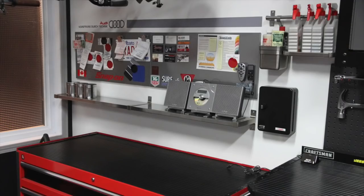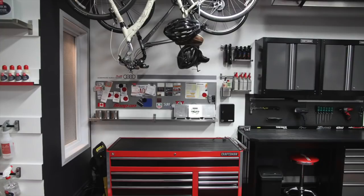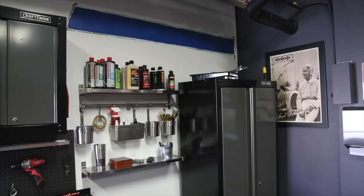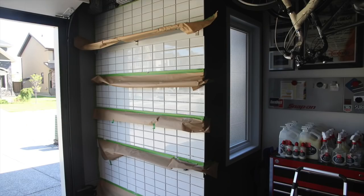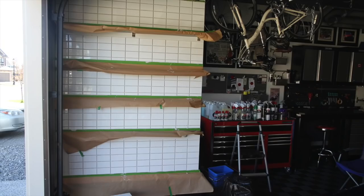And then I started looking at other areas, thinking, where else can I optimize storage? And also, where can I make the design language a little more cohesive? So you can see I started to subway tile, which was a real steep learning curve for me, but I think it came out really well.